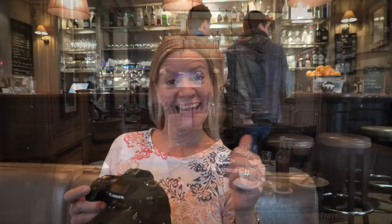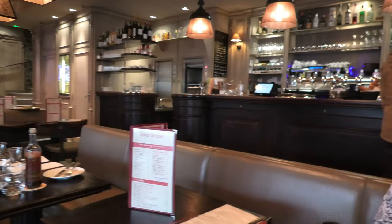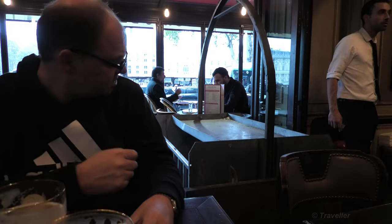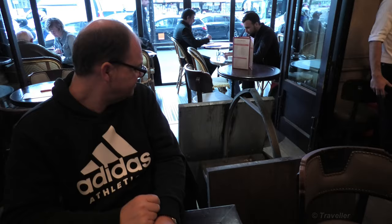Let's just have a look around the bar also. The cafe board design. There is a very unique system. Yeah. Cellar. As the door's closing slowly.